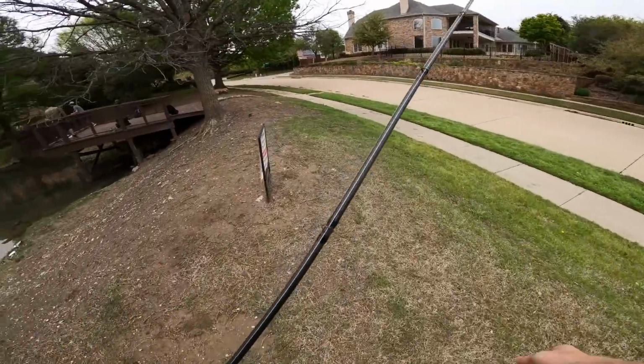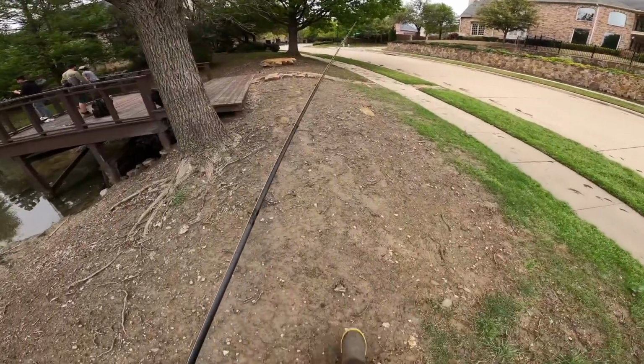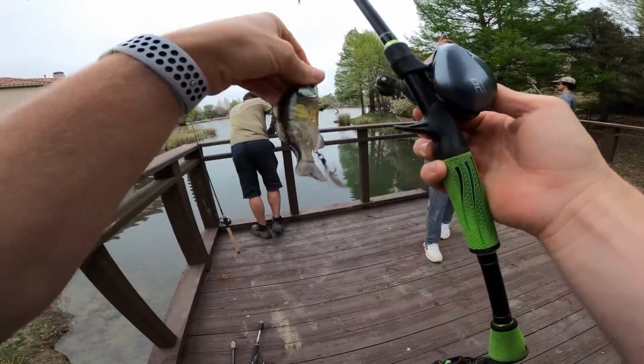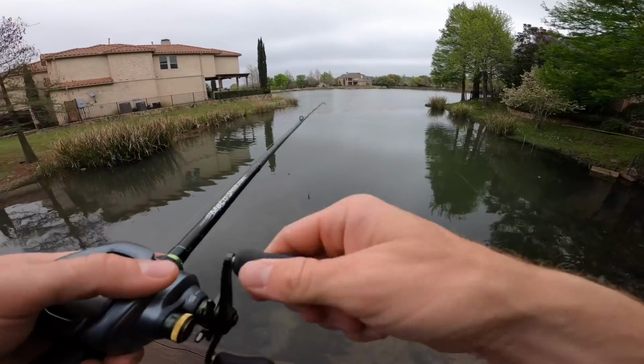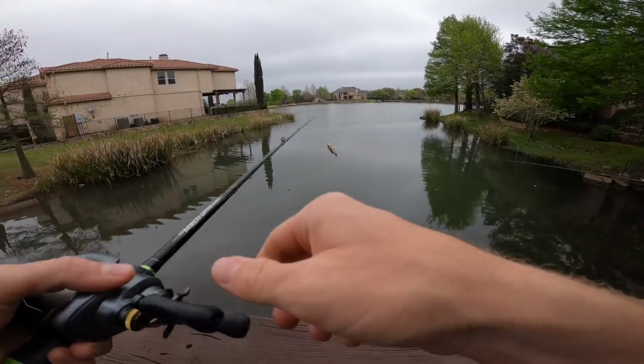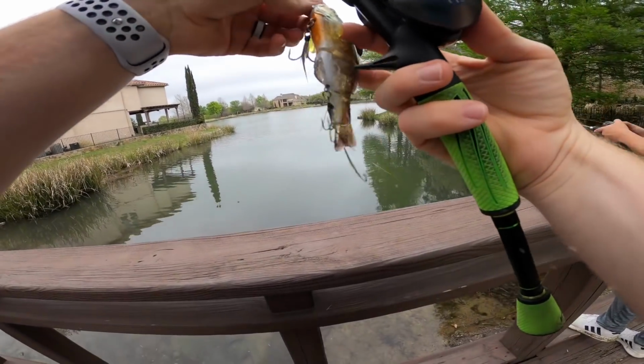I'm gonna switch it up and throw that Jackall Gantarel. They don't seem to like the craws today. Those little Neds are getting it, but ain't nobody chasing. Dude, that looks so real. I love this thing.